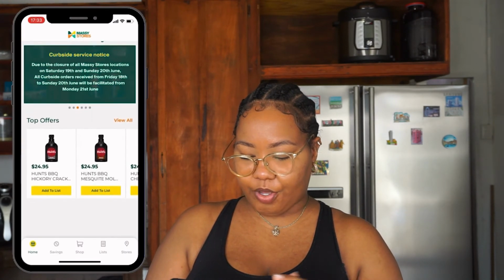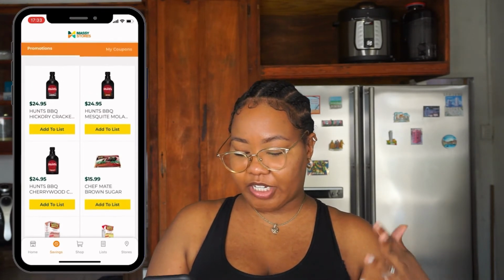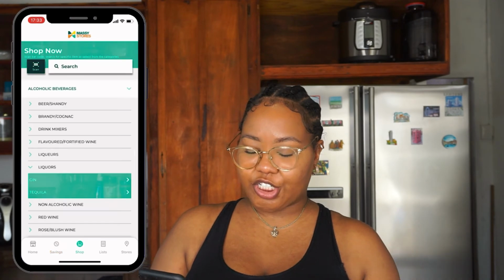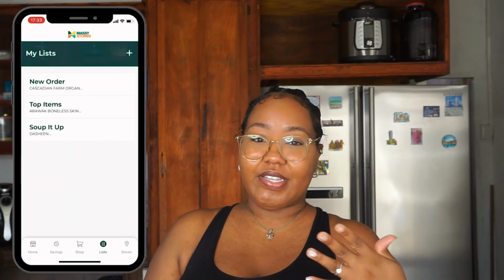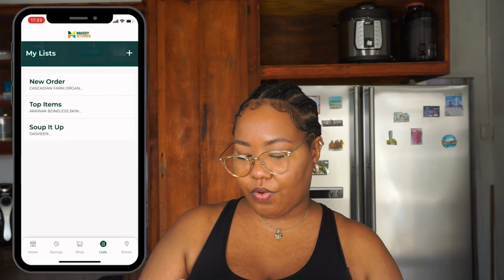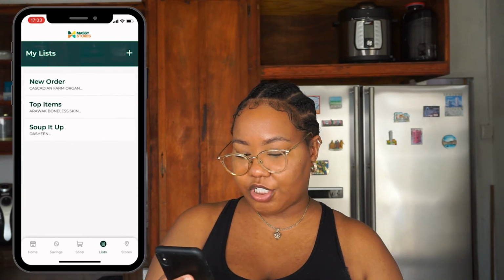Once you enter the app, you'll be on home. They'll be showing you some of the top offers and any other information, some of the savings, etc. And then when you click shop, it has all of the items. Then you'll also see lists, being the various lists that you create. So I'll use new order. I have some items there. And I'll go to shop.